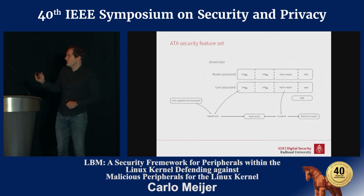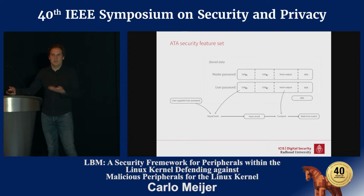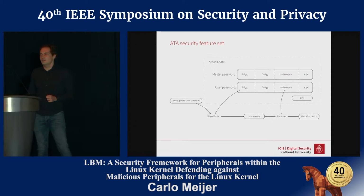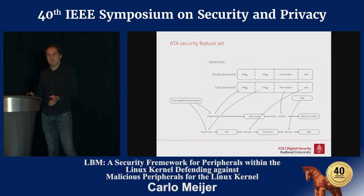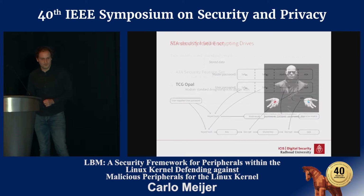So on the left, there's a user-supplied password. You put that through the HMAC or keyed hash, and then you get a hash result, and you compare that to check the validity of your password. And then you do the same thing with another salt, and you get a key. And with that key, you decrypt some shared key. And with that key, you decrypt another key. And you need this indirection in order to be able to change the user and master password independently.